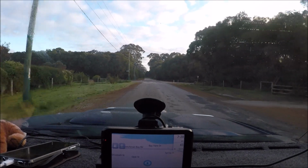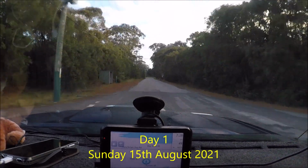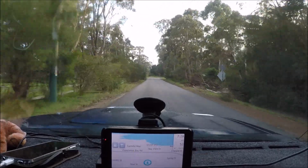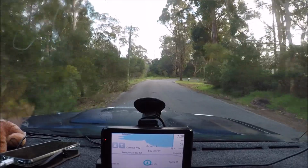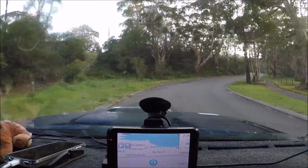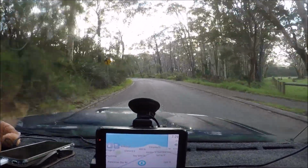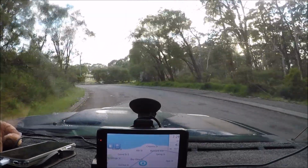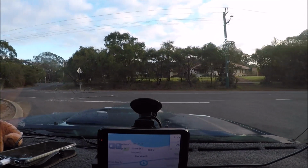Well, it's Sunday the 15th of August 2021, and I'm about to start another adventure, heading north to basically some of the same places I was at the last trip. It's exactly 3 months and 2 days since I returned from that last trip, but I did say that I was going to go back, and here we are on our way.